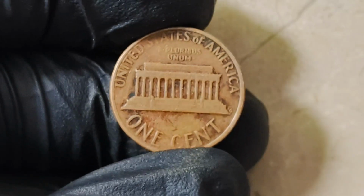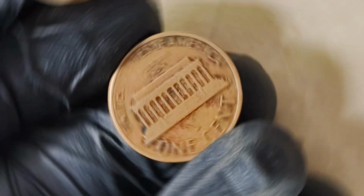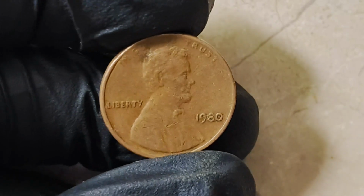What secret does it hide that makes dealers desperate to find one, and collectors willing to pay a fortune? Well, buckle in, because once you hear the truth behind this humble-looking coin, you'll be checking every Lincoln penny in your house with trembling hands.